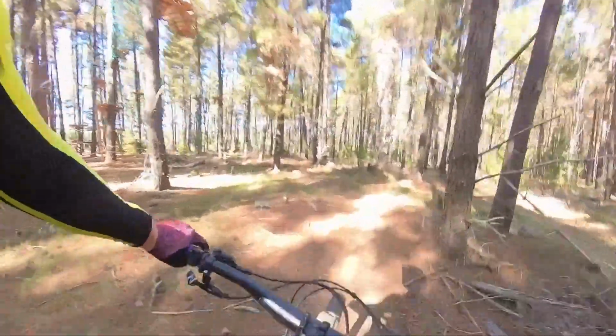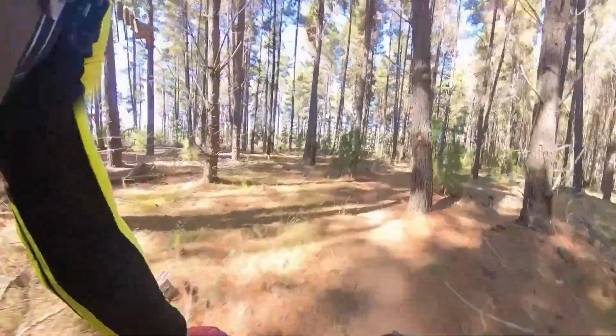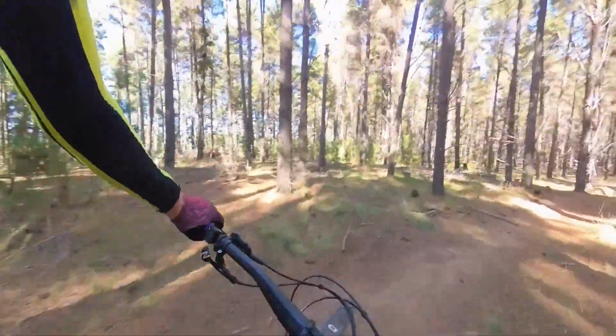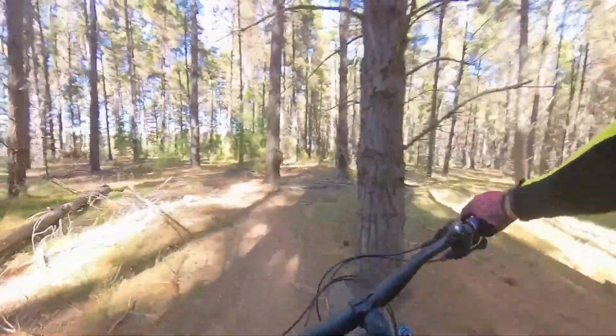That's where the tree was. Oh, no, where's the tree? There's a tree here the other day I cut. Oh, I don't know. There it is. That's where the tree was. Oh, gone. Straight through. Nice.